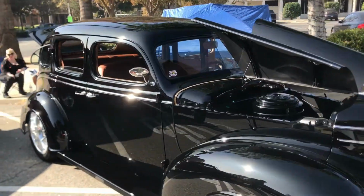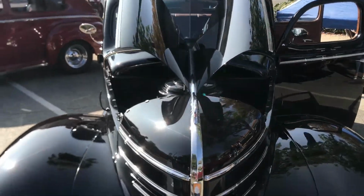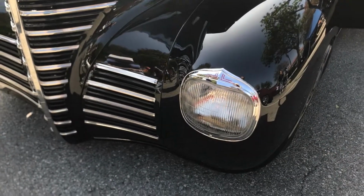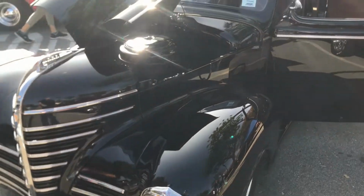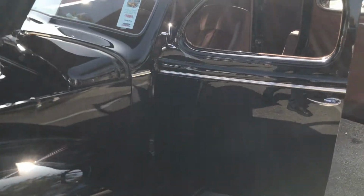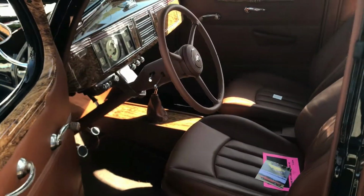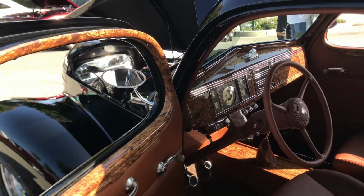It's a 1939 Plymouth Road King Deluxe. Headlights, I just love these headlights on these Plymouths. It's so cool. I think I saw this car here last time it was here. Beautiful, beautiful car. We're fighting the sunlight a little bit today, so we'll see how we do. Look at the pearwood interior work. Everything's just absolutely gorgeous inside here.